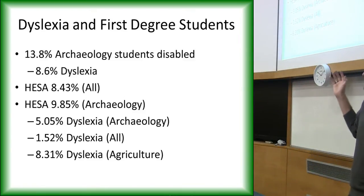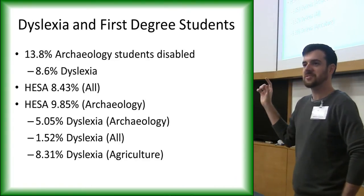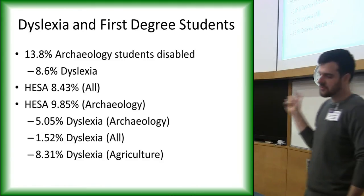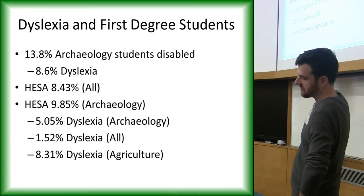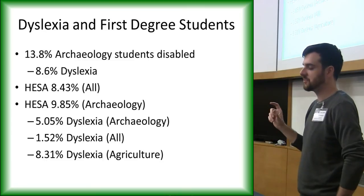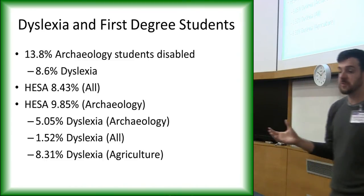Archaeology students are a bit abnormal when it comes to dyslexia. This is basically the data gathered by that report 10 years ago, and they found about 14% of students from the different programs they surveyed have some sort of disability.